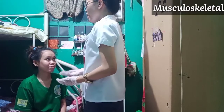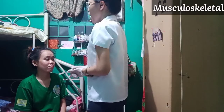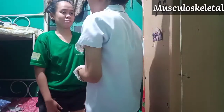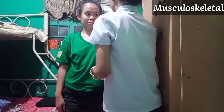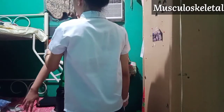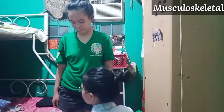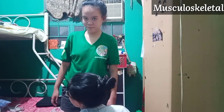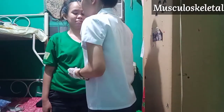I am now inspecting the muscles on the arms and legs. Now, ma'am, please stand up because I will palpate your muscles. But first, I will inspect your muscles and then palpate them. Okay. Dito naman po. Okay. Now, ma'am, you may now sit down.